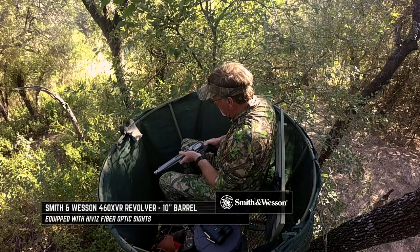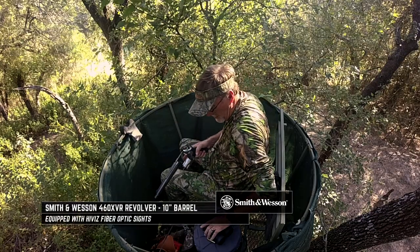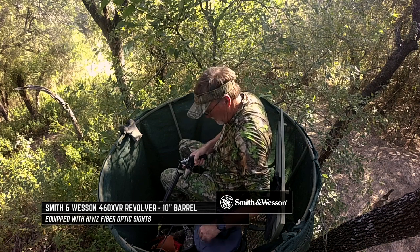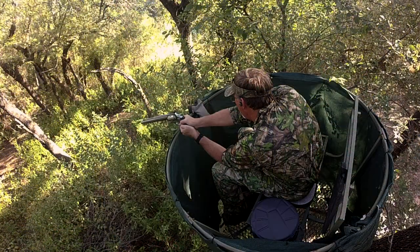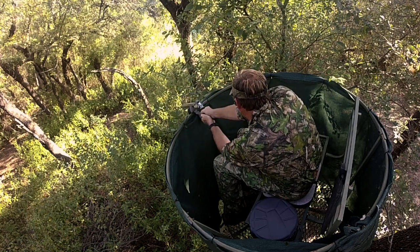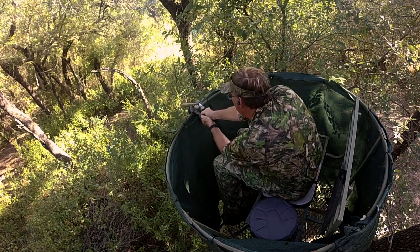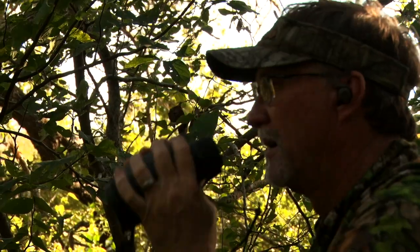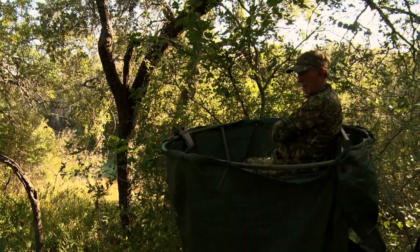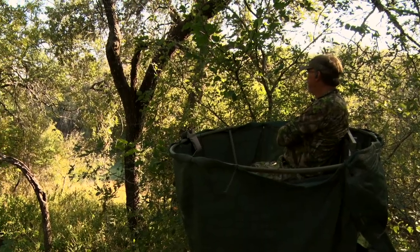Overall, what we're going to be hunting, target of opportunity. I'm hunting with the Smith & Wesson 460 XVR with long barrel and a high-vis sight on it. Shots are going to be tight and close quarters here. Anything coming up through that trail could easily bust us, or we could easily take it. I'm just pretty excited to sit up in a good shade tree on a hot November day and see what goes down there to water and what might come up that trail.